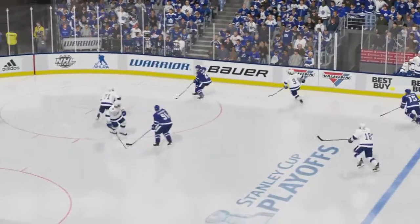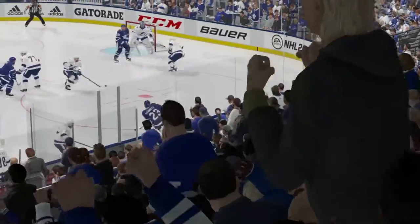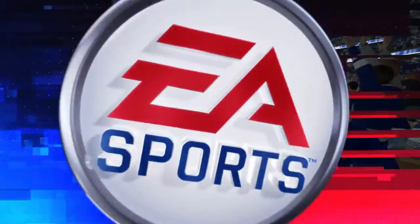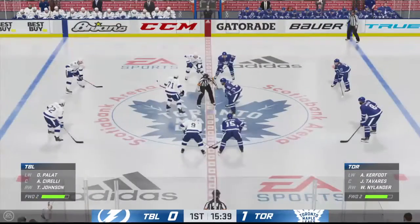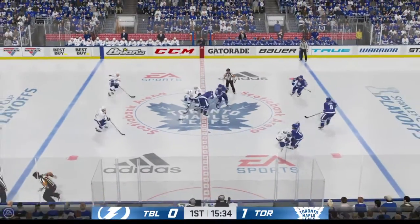That was a fantastic pass right in the middle. What vision there by John Tavares to get it over to Nylander. And not a chance there for Vasilevskiy. He came way out of his net to try and cut down the angle, but there was still a gaping cage for William Nylander to shoot at. And the Toronto Maple Leafs are up 1-0.